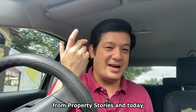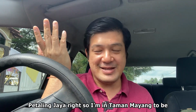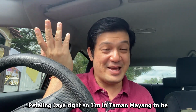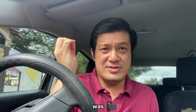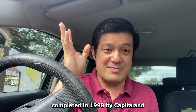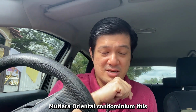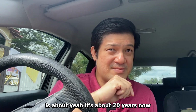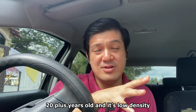And today, I'm in my favorite neighborhood. Where else? Petaling Jaya, right? So I'm in Taman Mayang, to be exact. Taman Mayang, I'm going to show you this condominium. It was completed in 1998 by Capitaland Financial Limited. It's called Mutiara Oriental Condominium. This condominium is about 20 plus years old.